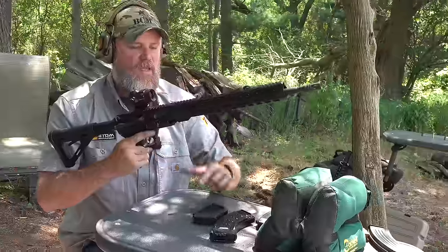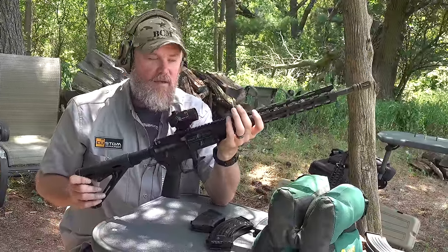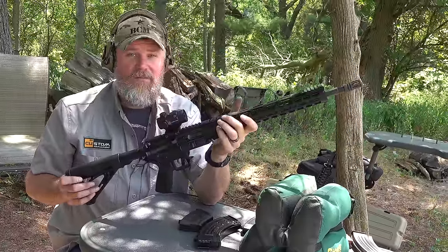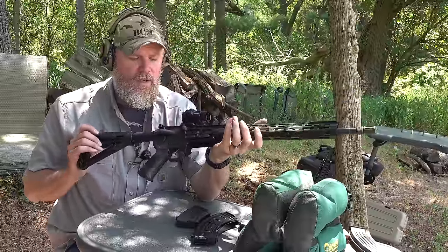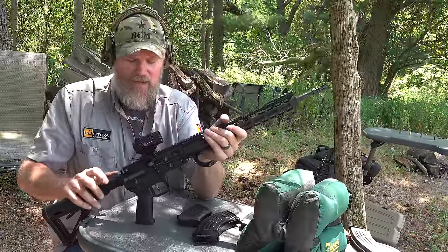The other thing I've noticed with the KS47 is that it's a bit more punchy than the Mutant or the Mark 47. This thing has a very abrupt recoil impulse, but it's not unmanageable or anything, but it's definitely going to be more pronounced than the 5.56, even 6.5 Grendel, things like that. This thing's got a pretty good push to it, but I don't know if that's a function of how they've gassed it or what. Like I said, it has a very heavy feeling spring in there.